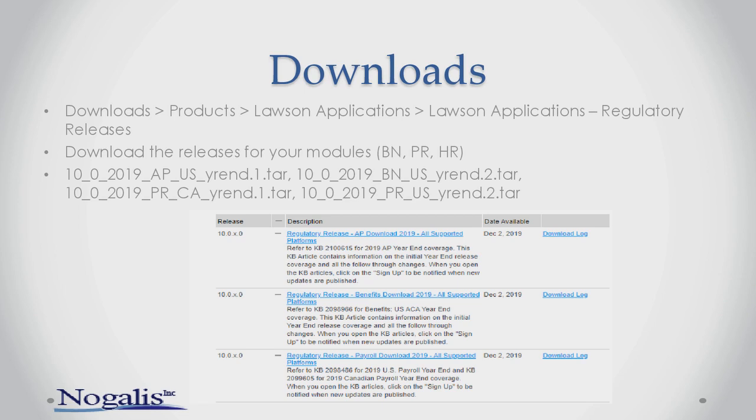To actually download the patches, there is a KB article that will point you in the right direction for downloading the patches and what the patch names are going to be. And it's always going to be the same, basically. You go to the downloads in Infor Extreme, the products menu, and Lawson applications, and then Lawson applications regulatory releases. And then these are the file names that are available right now, the tar files. You only need to download what products you actually use. So if you don't run benefits out of Lawson, then you're not going to need to download the benefits patch. So just keep that in mind.